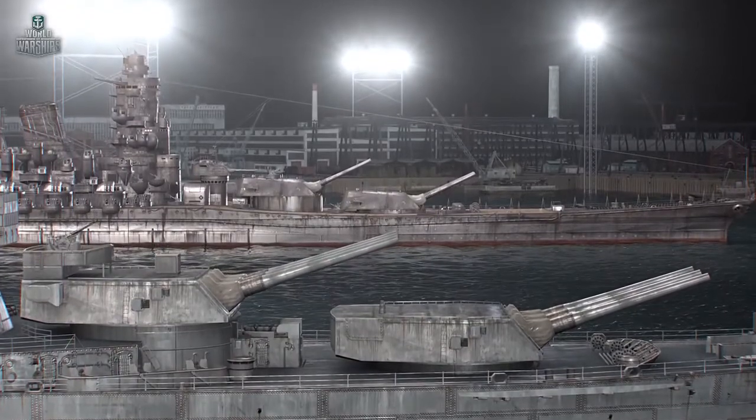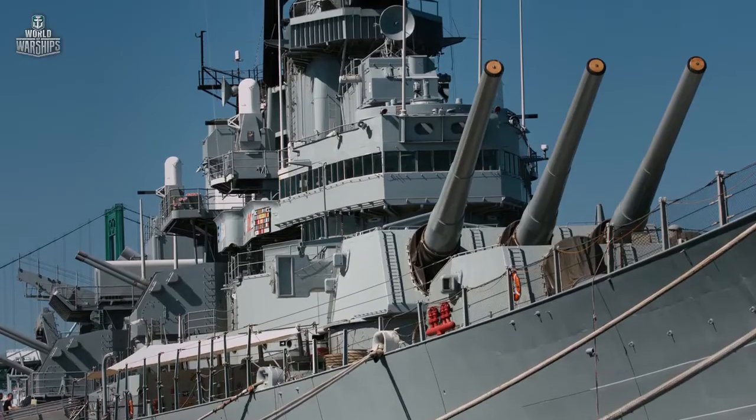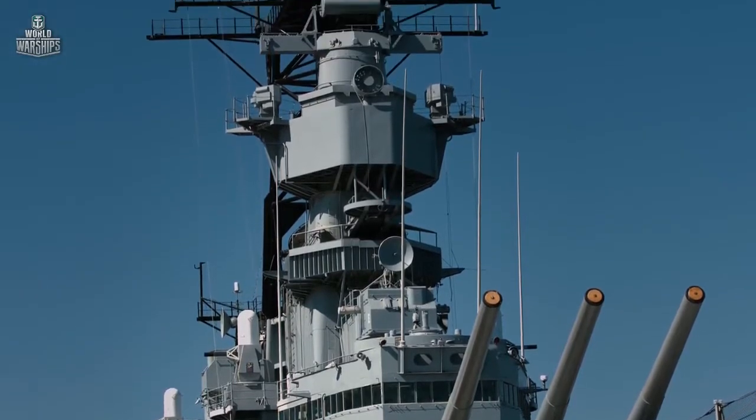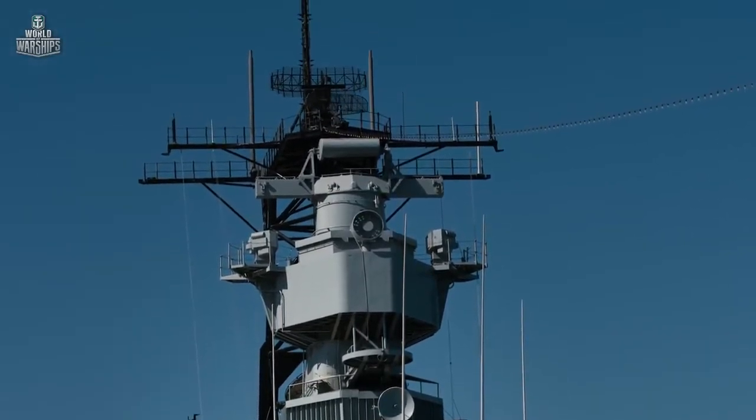Iowa was the most dangerous enemy for Yamato. If they had met at a range from 66,000 to 98,000 feet, especially in a one-on-one fight and in fine weather, Iowa would have no chance of winning.